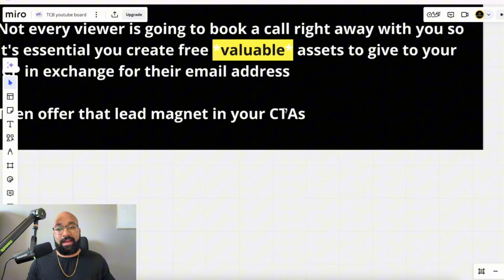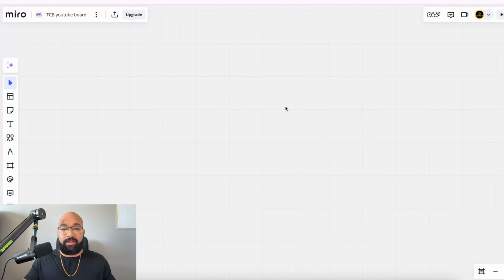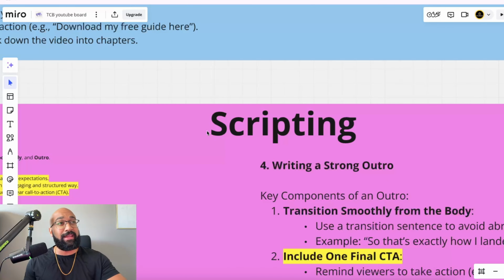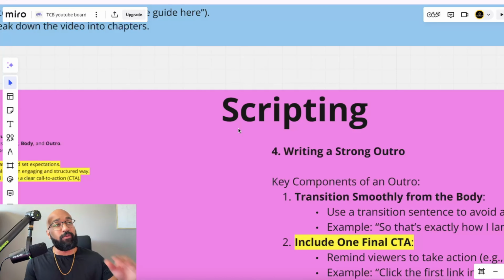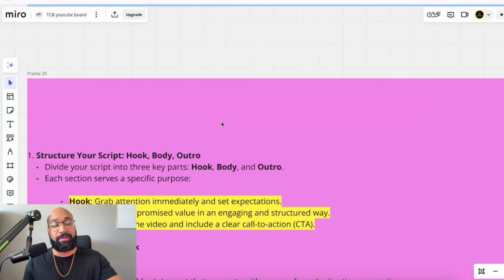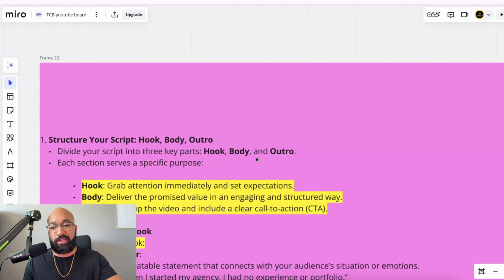Now, speaking of the actual content itself, let's talk a little bit about scripting. I could make an entire video on this alone, but I'm going to give you a very brief high-level overview of instructions you can use today to start writing good scripts to get your point across and also convert viewers into clients. Okay, now, so the structure of your script should be split into 3 parts. You have your hook, your body, your outro.